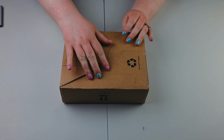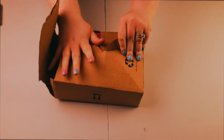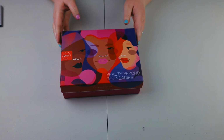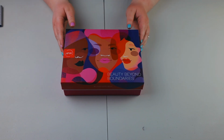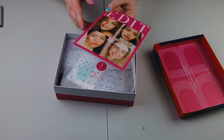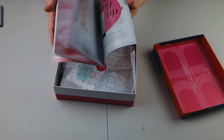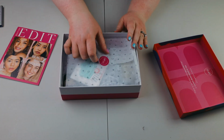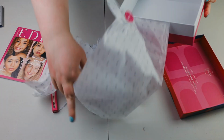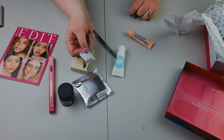All right, let's open this bitch up. Ooh, that felt so Hulk-like. Me like subscription boxes. Ooh, beauty beyond boundaries. This is actually a really pretty box. In every Look Fantastic box, you get a nice brochure that tells you a little bit about the products and blibbity blop blop. We'll look at this later. I swear, sometimes I think these are my favorite part of the boxes.